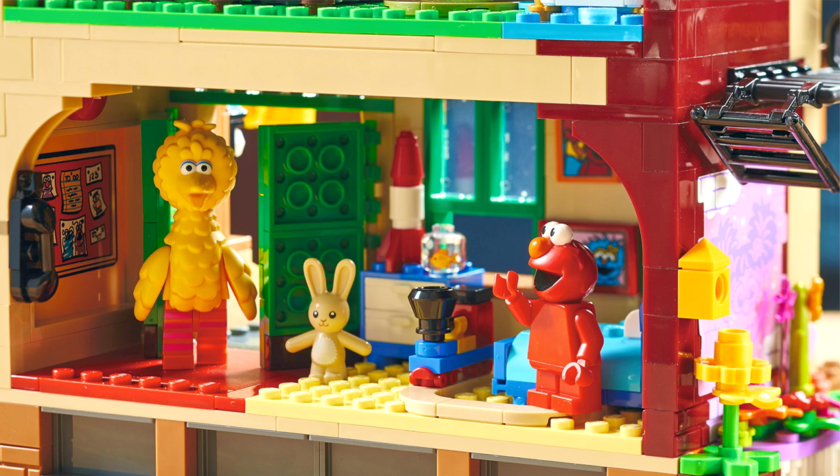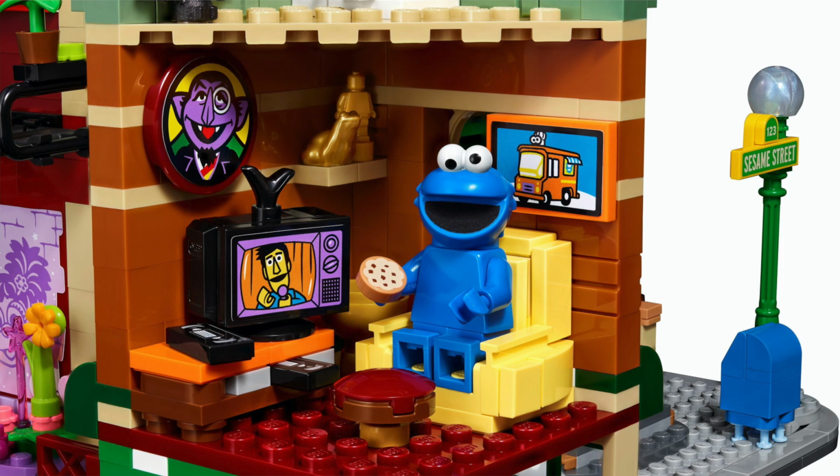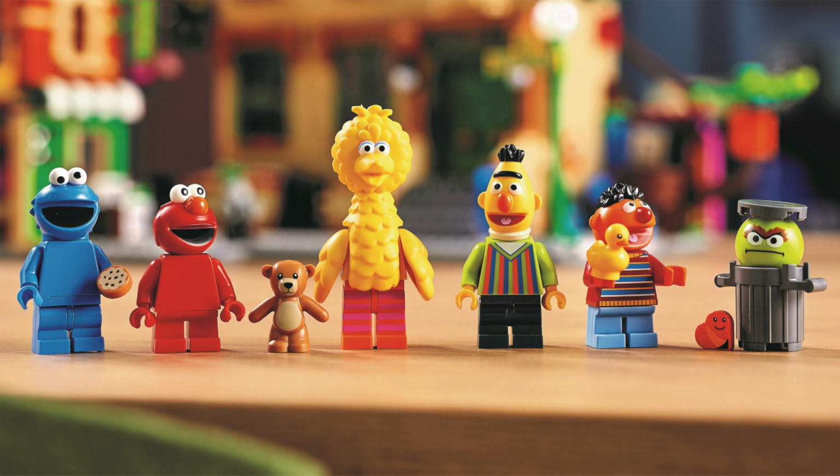On the first floor, we've got Elmo's room with a bed and tons of toys to play with. And upstairs, we've got Bert and Ernie's apartments with their 2 beds and of course the bathtub for the rubber ducky. And above Hooper's store, there's even another small apartment featuring an Easter egg of Guy Smiley on the TV and the Count. This set comes with 6 characters, most of which have brand new parts for their heads, which is a first for LEGO Ideas.